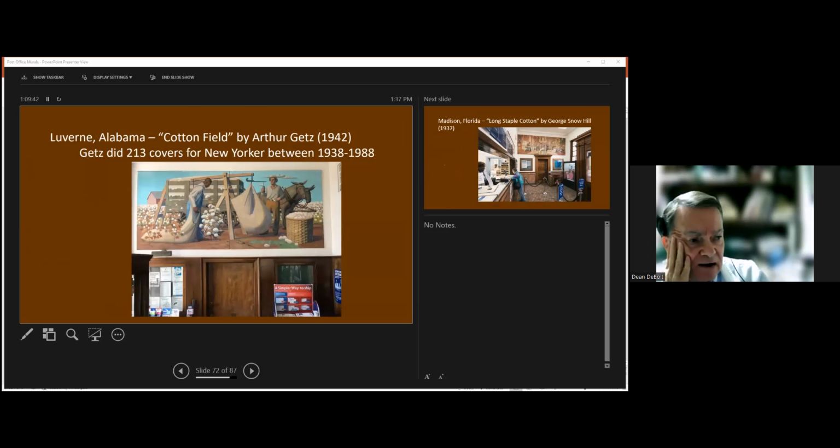Luverne, Alabama had a mural called Cotton Field, painted in 1942 by a man named Arthur Getz. He actually was a fairly great artist. He did 213 covers for the New Yorker in 50 years between 1938 and 1988. It has been covered. One African American noted they saw this every time they visited the post office, and it did historically remind them of the hardships of their ancestors, but was accurate and encouraged the post office not to cover it up. But nevertheless, the post office has zeroed this one out for removal or covering.